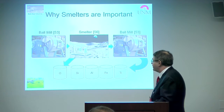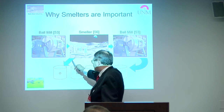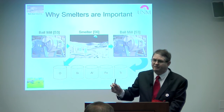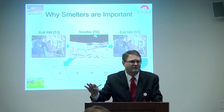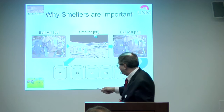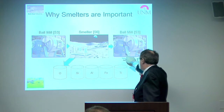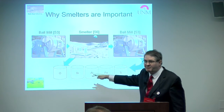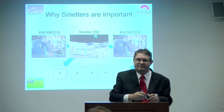This gives you a simple philosophy where you have a ball mill, you grind stuff up, you put it in the smelter. The smelter brings out oxygen. There's also a terrible 2 to 4% dihydrogen oxide. I don't know how many of you are familiar with it. Terrible contaminant. That you can also get out of it. Silicon, aluminum, iron, titanium. And then that goes into another ball mill once it's been smelted to turn it back into a powder, because that's the only form of it you really need on the Moon or Mars.